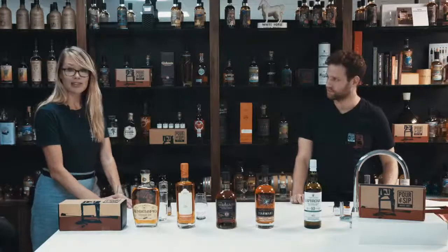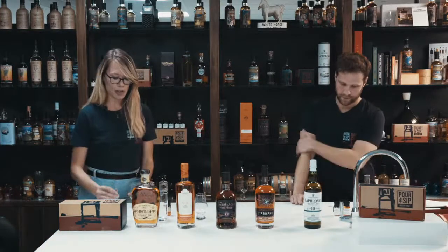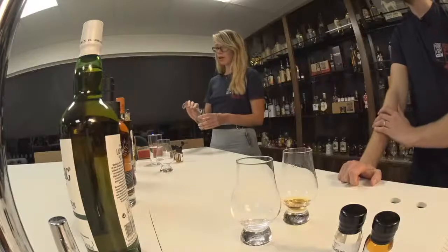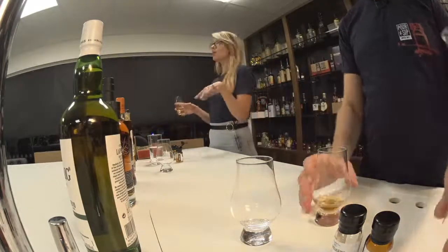Absolutely. So that's WhistlePig. Super delicious. I haven't actually added water yet, so I'm going to put a splash in now. I've been too busy talking and not enough time tasting. But while I'm enjoying this with some water, which I think will transform it, keep your comments coming in. It's always wonderful to hear your tasting notes.